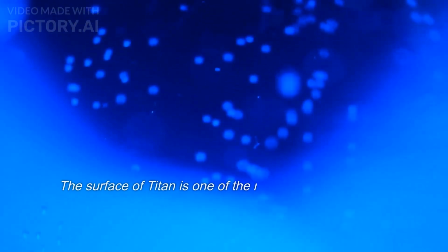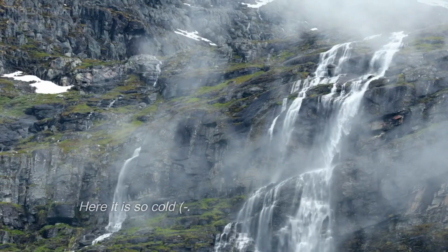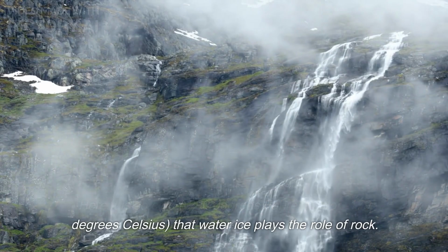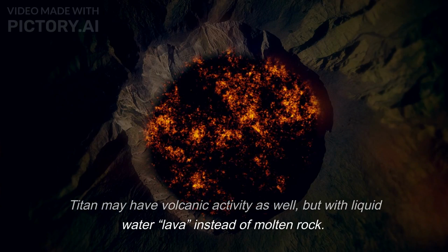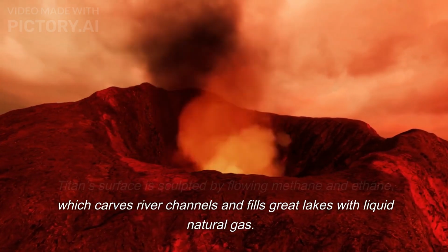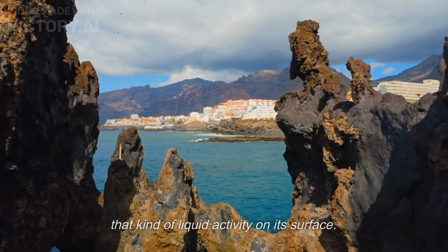Surface. The surface of Titan is one of the most Earth-like places in the solar system, albeit at vastly colder temperatures and with different chemistry. Here it is so cold, minus 290 degrees Fahrenheit or minus 179 degrees Celsius, that water ice plays the role of rock. Titan may have volcanic activity as well, but with liquid water lava instead of molten rock. Titan's surface is sculpted by flowing methane and ethane, which carves river channels and fills great lakes with liquid natural gas. No other world in the solar system, aside from Earth, has that kind of liquid activity on its surface.